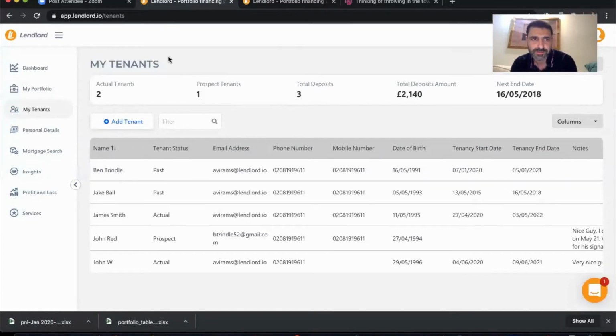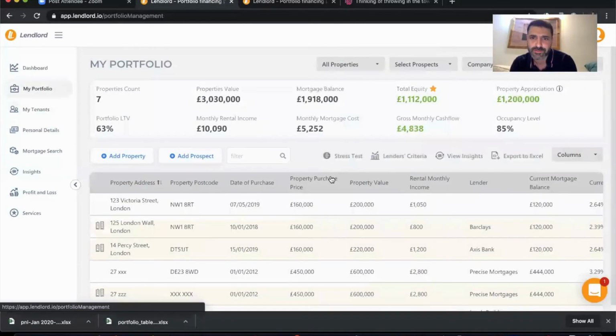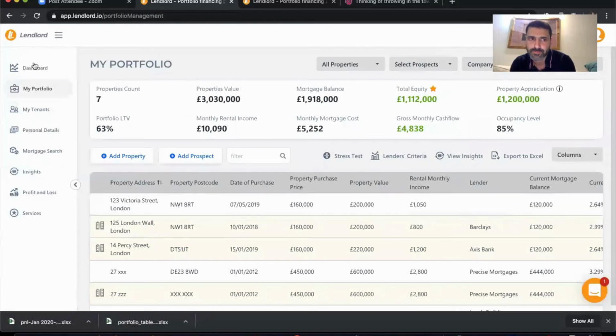Yes, you will be able to do that. Currently, what you can do in terms of documents is to go to My Portfolio, go to the property you want to add a document to, and click on it. This is also important. If you want to do some action on a property level, you just need to hover over the row and you will get this panel of actions with tooltips. So you can see what actions you can do in each property.